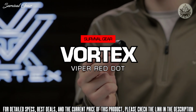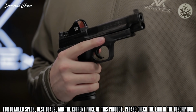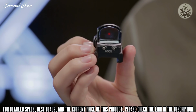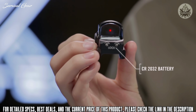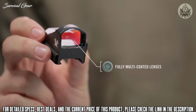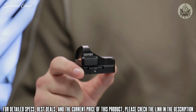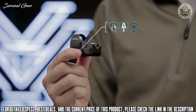This is the Viper. The Viper Red Dot has a super low profile, which makes it the perfect solution for handguns with cutout slides. On this style of handgun, the Viper's low height allows the dot to co-witness with iron sights. A 6 MOA dot is easy to pick up and gets you on target fast. The fully multi-coated, ultra-clear lens offers a wide, unobstructed field of view. Power and illumination controls are easy to access and adjust. The Viper is built with every situation in mind, having waterproof and armor-tech protection and shockproof construction.